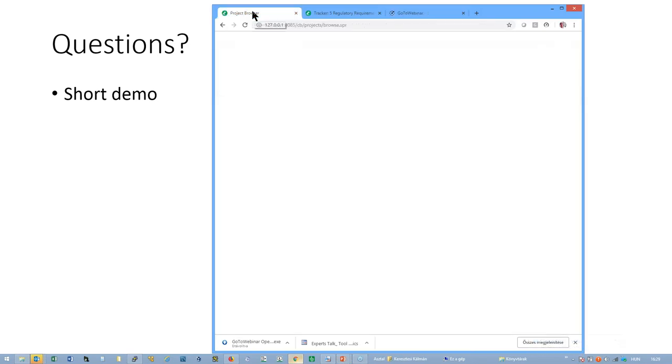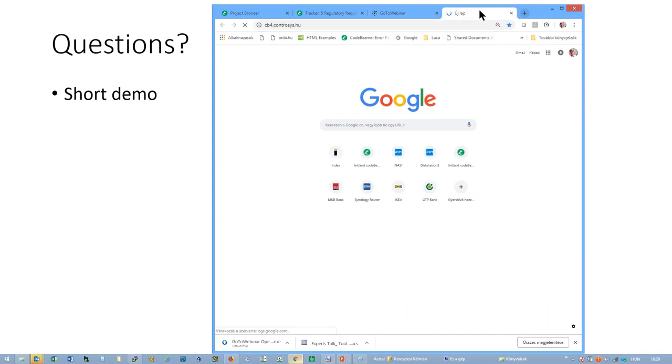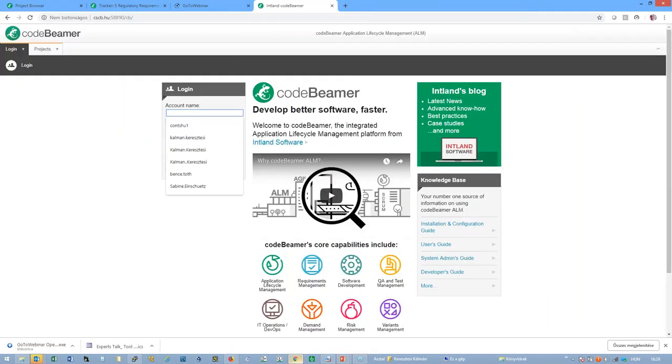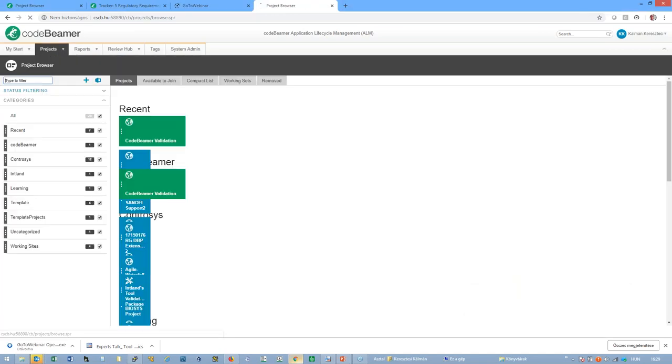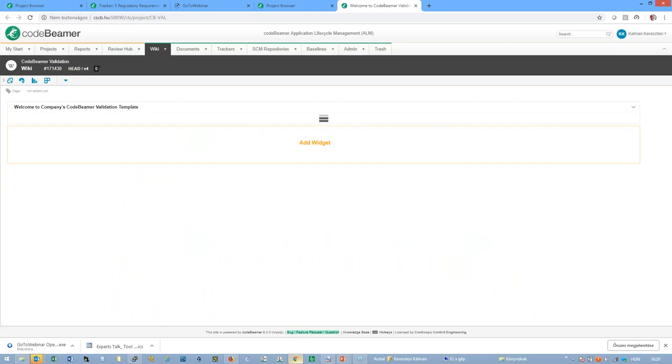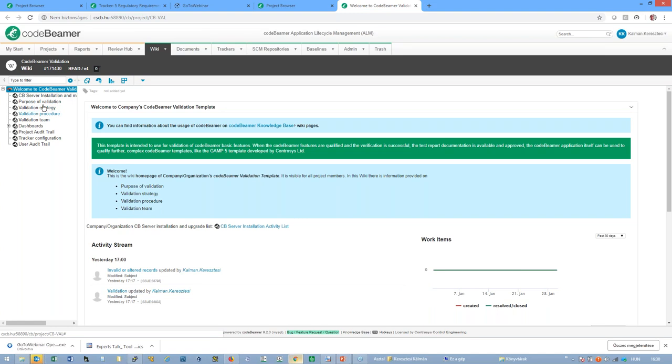And I try to go to CodeBeamer, and in our CodeBeamer installation we have multiple projects. One of them is about CodeBeamer validation. So when you install the template on your CodeBeamer, you will find the same information. So you will find information about the use of the template. There are validation strategy detailed and the procedure itself. You have different audit trails within the system, and it helps you to learn how they work.